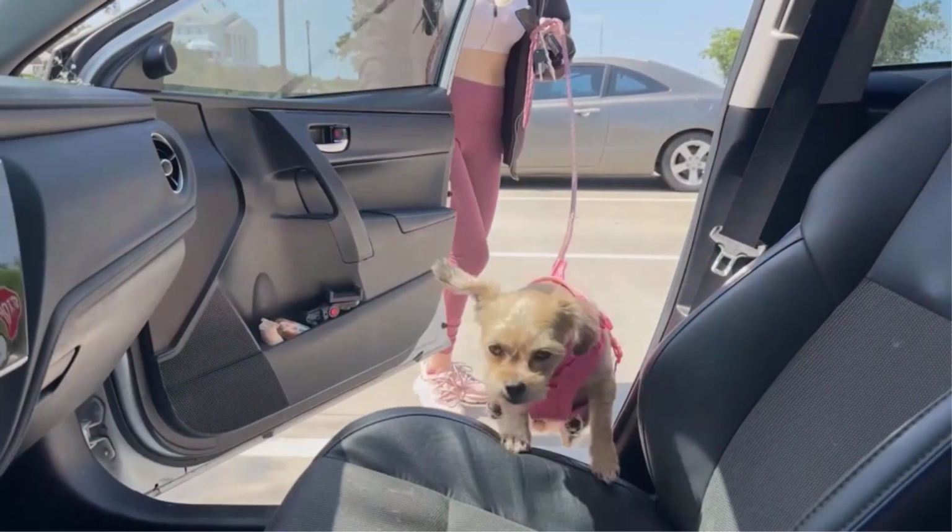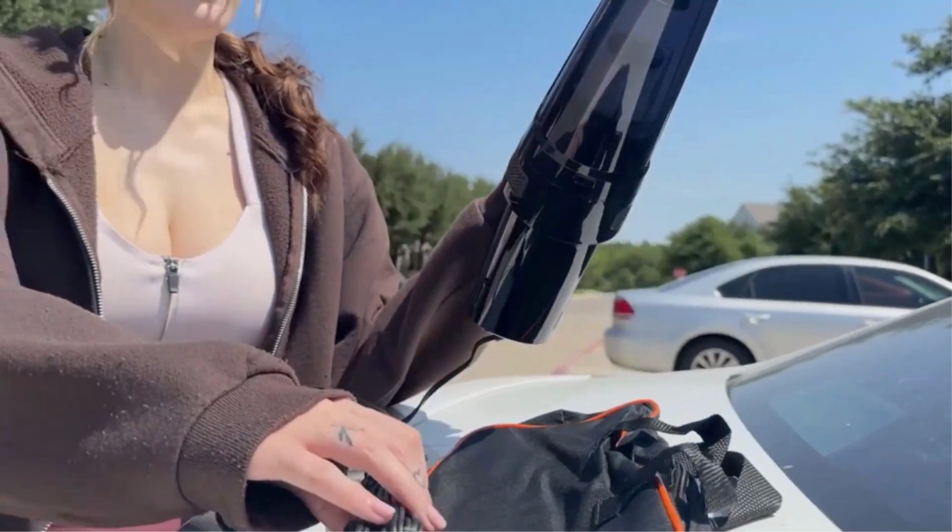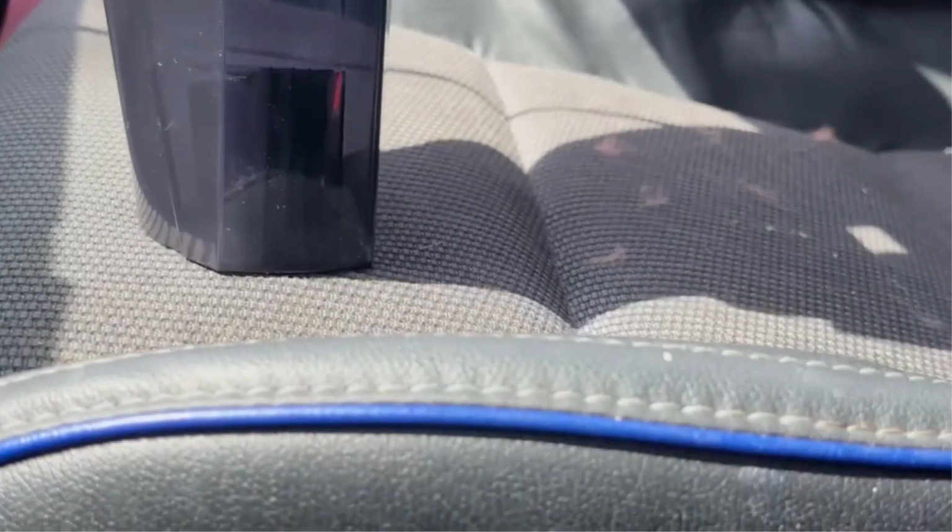With various attachment options like crevice tools and upholstery brushes, it's easier to reach every nook and cranny in your car. There are many car vacuum kits available to choose from, each with different characteristics, benefits and prices, to help you make an informed decision.